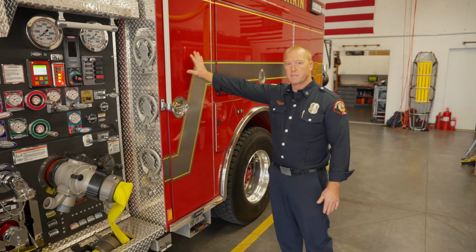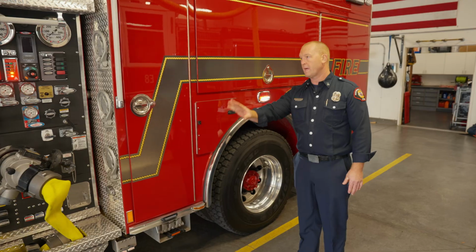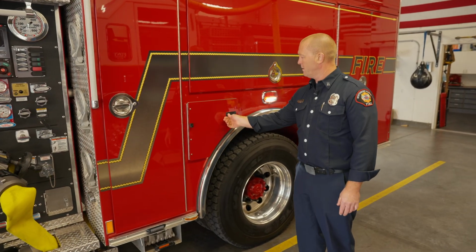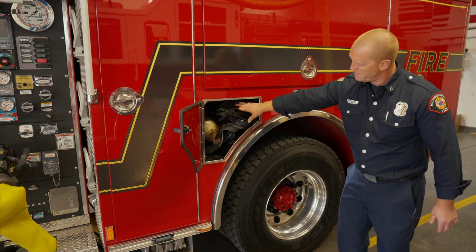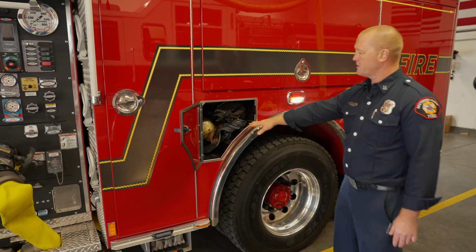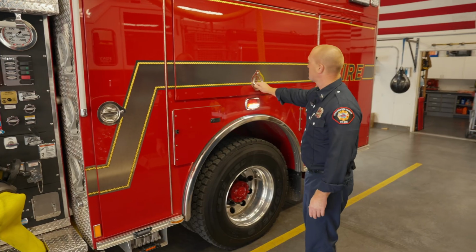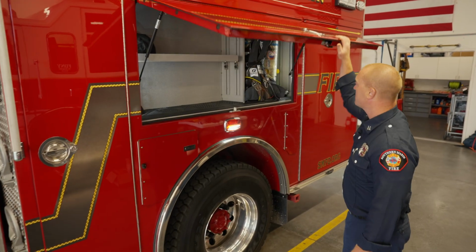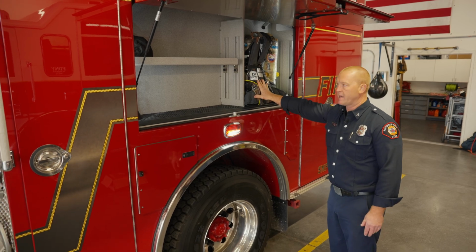In here we have our engineer's compartment with all of our engineer's tools and adapters. Since we went with the clean cab concept in the cab, we moved one of our SCBAs here to the wheel well. So that way the firefighter can easily pull it out and don the SCBA when needed. Also for the engineer, his air pack is up here. Also maintain the clean cab concept, keeping the air packs outside of the cab.